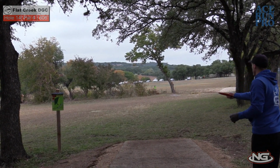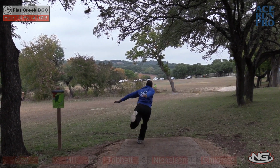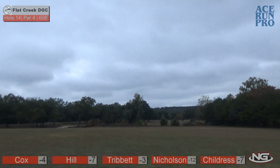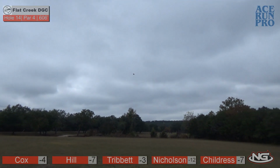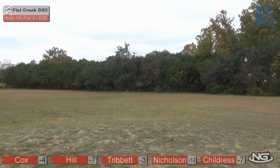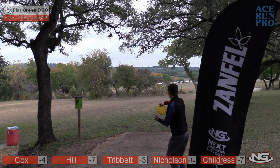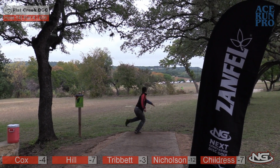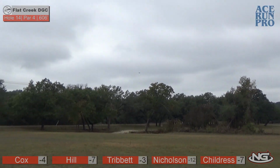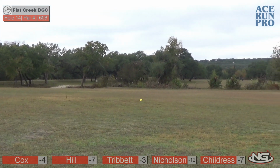All right, hole 14 is a par 4 coming in at 606. Main objective is just to get out as far as you can into this field and then work your way toward the green. Jonathan goes there with an Annie Raider on a nice line. Really, these guys are trying to go over this tree line. Yes. This is nice and high, fading nicely, right in the middle. There you go.